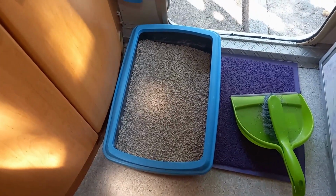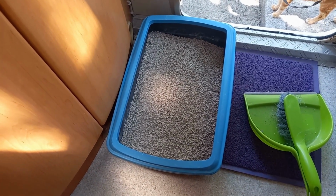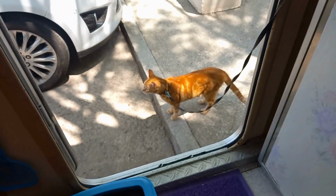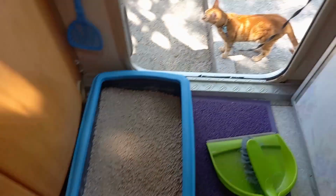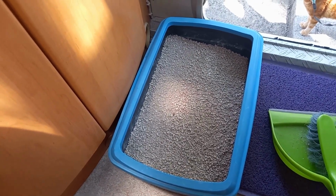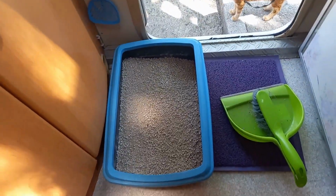Mercadona has two kinds of the cheap kind of cat litter, one with perfume and one without. Avenger doesn't like the one with perfume, and actually we don't either, but both absorb the odors, so this one is gonna last for a few days at least.